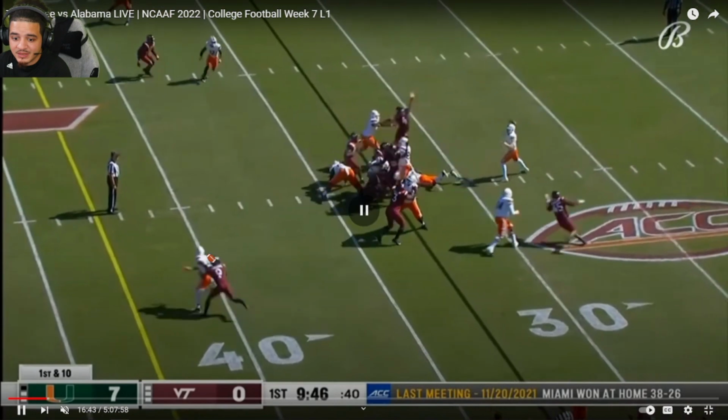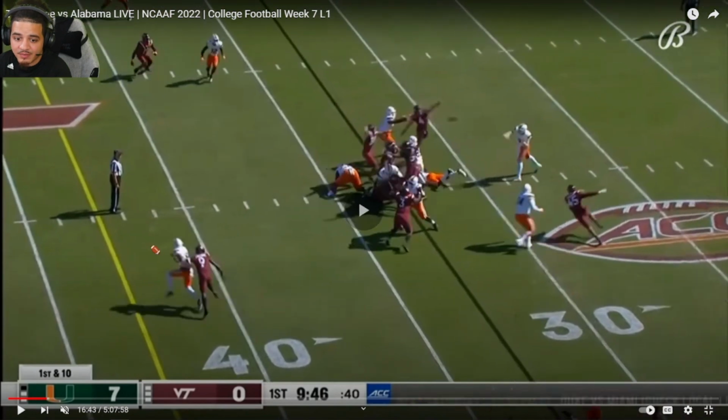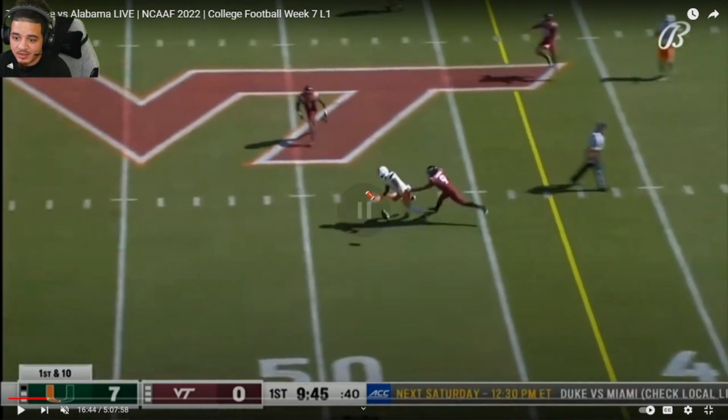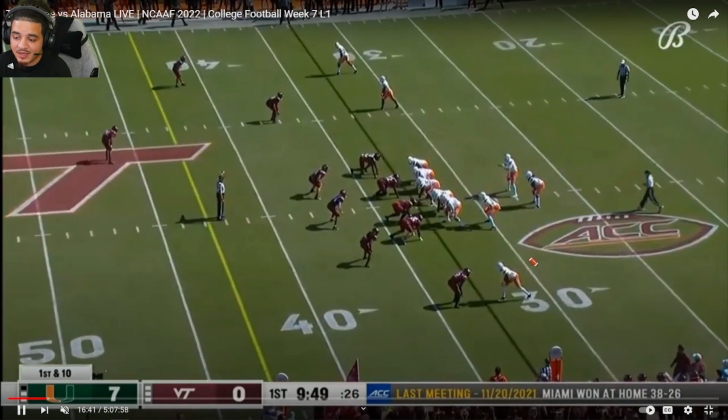But you've got to, because this is Cover 1. You have one safety coming across. You're past this guy. You get two hands on this. This is a foot race with this safety, or you can easily just cut back inside. No matter what, you have some YAC here to be had.